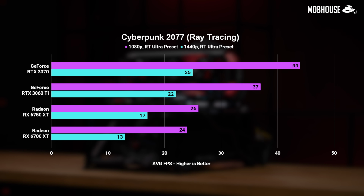For those who care about ray tracing, as you can see, the green team still has AMD beat. Though you should bear in mind that FSR and RSR are shaking things up a little. As I said, check out our other video to find out more.